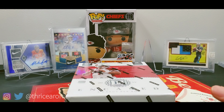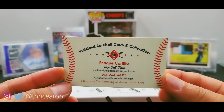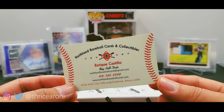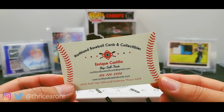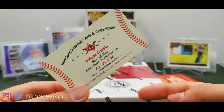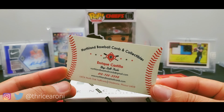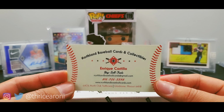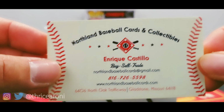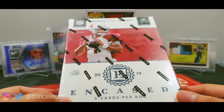I remember one time I went in with both my kids, and Enrique hooked it up and gave a couple card packs. I think they were kid packs, but either way, that's one of the top reasons why I like to shop local: the thoughtfulness of some of the card shops that I go to. It's just crazy. So I just want to say thank you, Enrique. Awesome. And thank you for this box. Hopefully you guys picked up a good one for me.